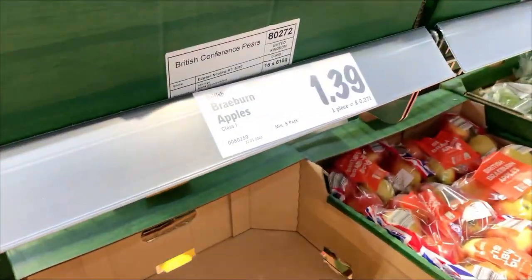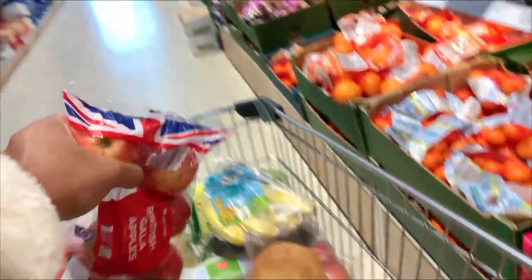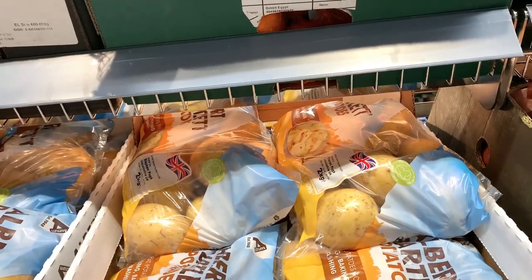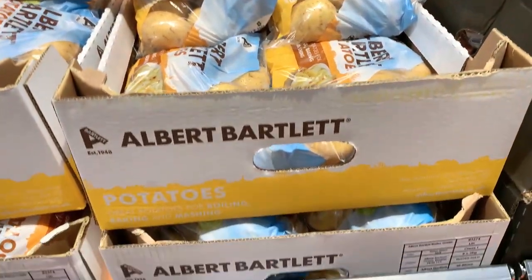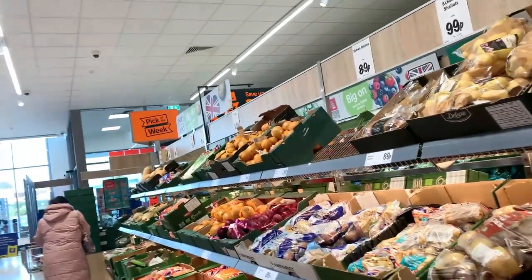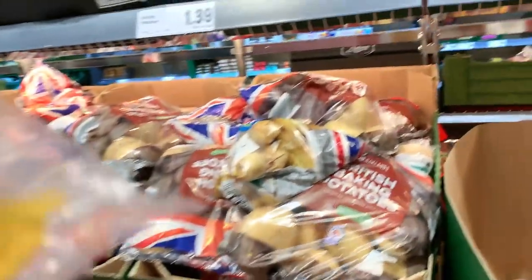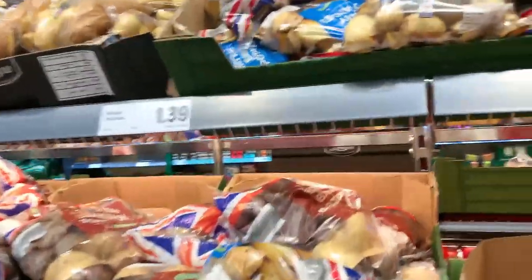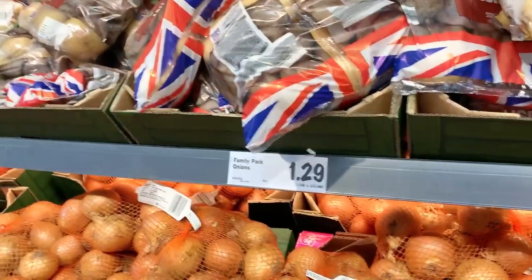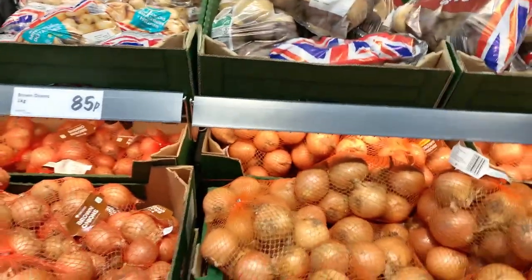But this is just 1.39 and it's 6 apples. Let's get that. Let's get some potatoes. I don't know how much the potatoes are though. Where's the price? Oh, is this 1.99? Oh, okay. I think they're more expensive. Let's see if we can find a better deal for the potatoes. Oh, we have 1.29 for the... Okay, let's just get the other ones, because it's cheaper. And we have more, just the British baked potatoes. You have to be smart when you're shopping, you guys.